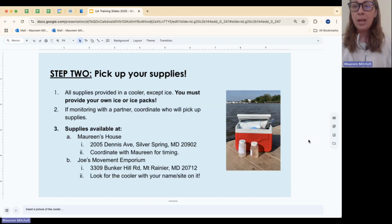Once you're signed up, again, the Friday before your sampling, we'll let you know that your cooler is at its location ready for pickup. Everything you need for sampling that week will be in that little cooler we give you, except for ice. We do ask you to provide ice. I have some ice packs if you need one, but you'd have to have access to a freezer to keep that ice pack cold.